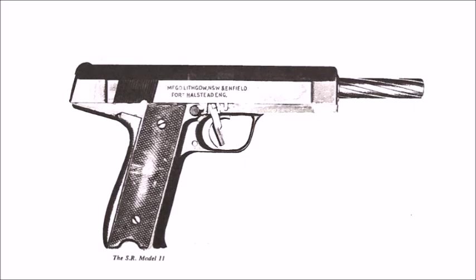The Robinson M11SR was a prototype machine pistol / PDW that was designed between 1942 and 1943. This weapon was chambered for the 9x19mm Parabellum and had a 16-round magazine. This weapon also had a rate of fire of between 500 and 600 rounds per minute.